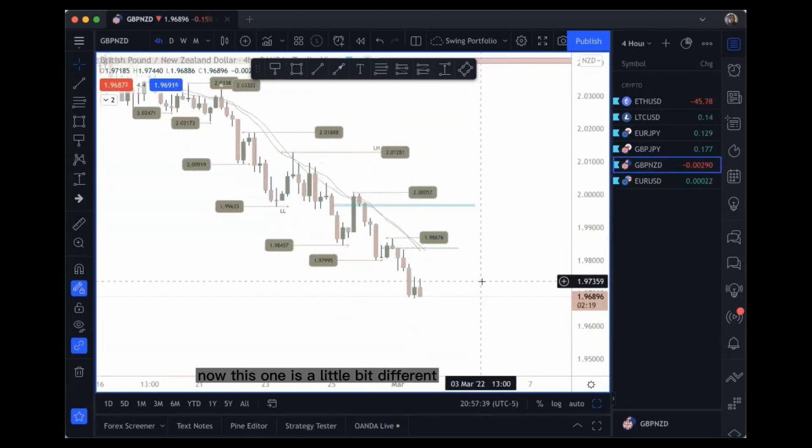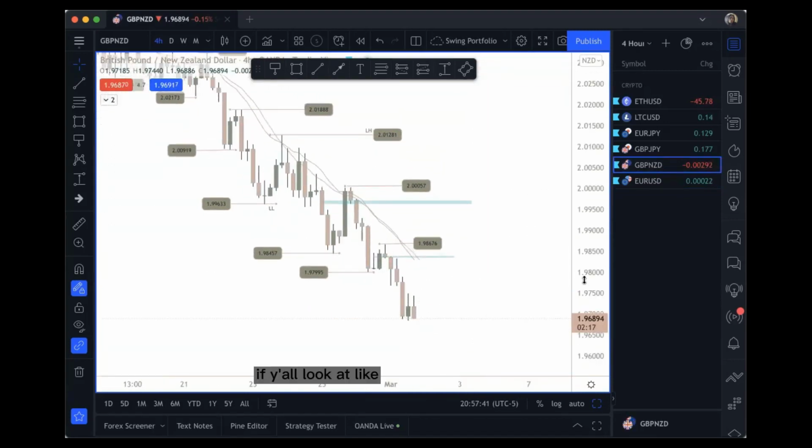And then we have pound New Zealand. Now this one is a little bit different. If y'all look at pound New Zealand, and I think Mr. Anthony put it in the chat for me, pound New Zealand, pound AUD, euro AUD, they've had some strong volatility because of what's going on with the war. They've had some beautiful moves, and look at the pullback now. These are quicker pullbacks, but look at this pullback that happened Monday through Tuesday, and now what's going on? We could get an inside bar.